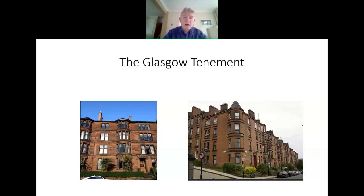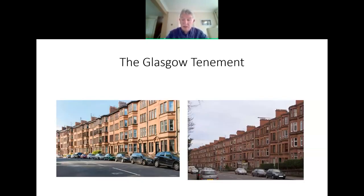Here we see a couple of examples in the city of red sandstone tenements that are still standing to this day. Now, there is a hierarchy of tenements. Some are very, very plush. Some are extremely beautiful to look at. They're well adorned. And of course, they're at the upper end of the tenement family, so to speak. And here we see a couple of examples of tenements in use today and looking splendid.